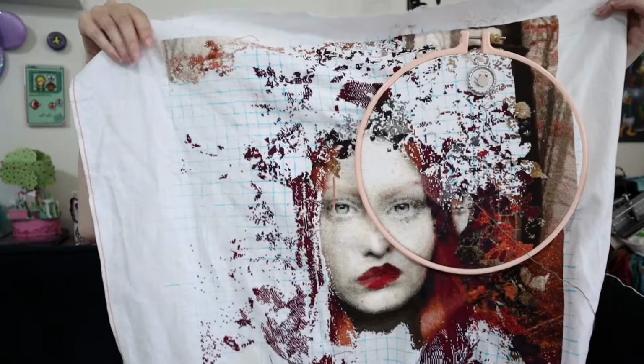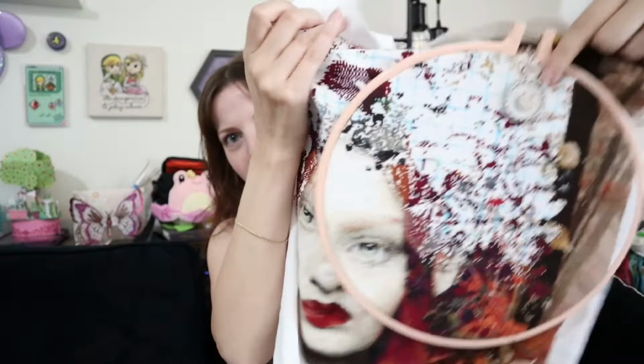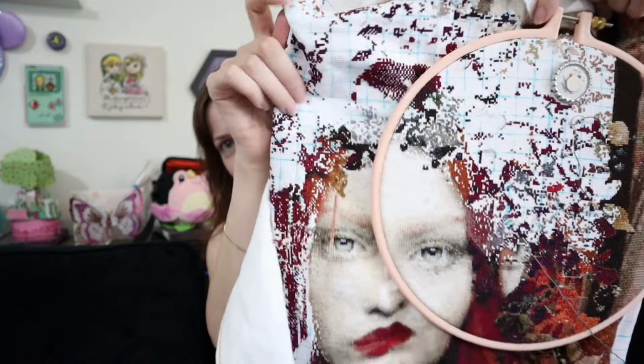I think that next month I will most likely just keep on filling in this section, trying to get up to the top, and then work my way across the top of her head and get an area completely filled in before moving on to a different area.